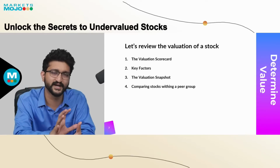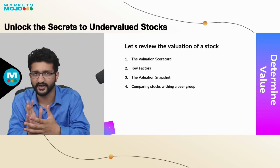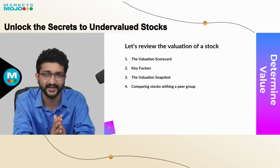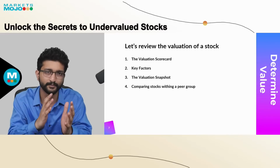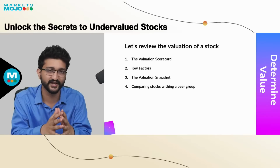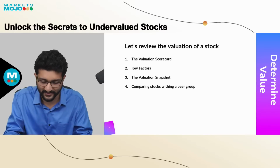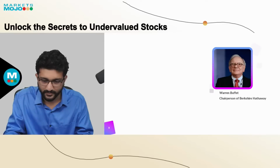Now that we got some understanding of what valuation is, we'll now slowly move towards strategies. But before I move to strategies directly, let me give you some practical experience or what I've actually seen in the market. This is one of the theories I've actually explained to you. But what exactly is happening in the market is much more important to understand.